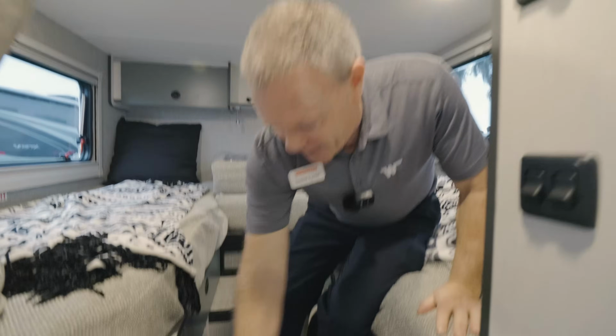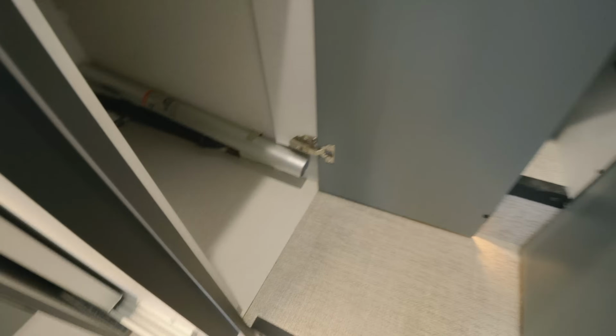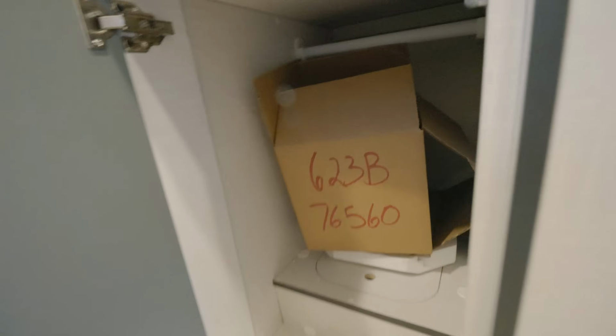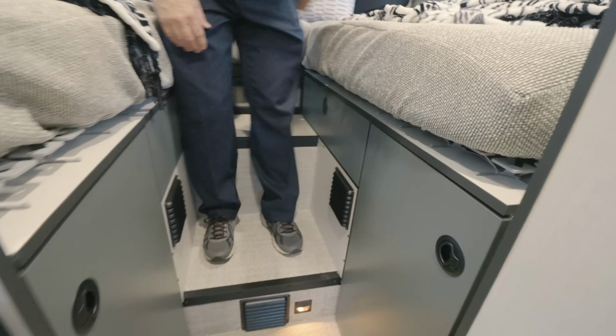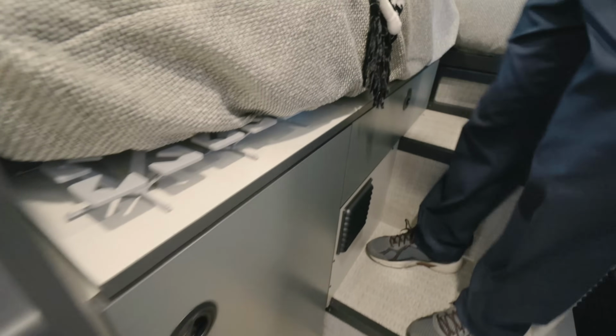So the other thing we have back here is storage. Is this different or bigger storage? It's about the same. And there's nice drawers there. We have storage on both sides. That's great. And then all your tanks and stuff. You can also access this if you move these around. These come up, and you can access all the storage tanks that way for service if you needed to.